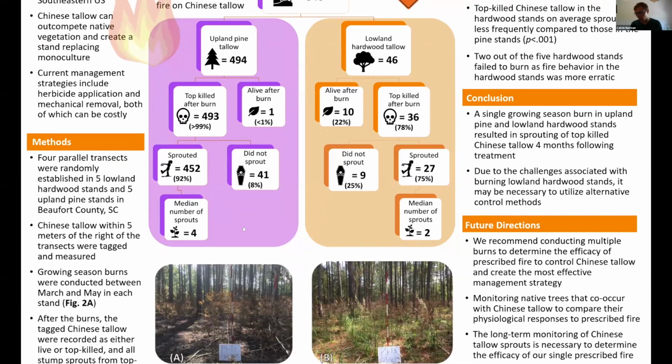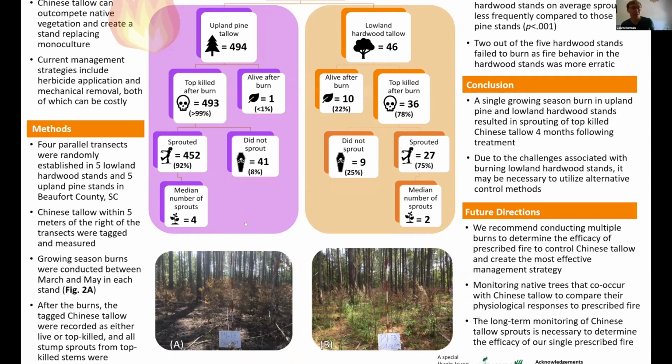So to study this, we found 5 lowland hardwood stands and 5 upland pine stands. So we get 10 stands total in Beaufort, South Carolina. We're working on Nemours plantation. Inside of those stands, we put up 4 transects in parallel. They're all separated by 10 meters and they're all 50 meters long. On the right side of each one of our transects, we went through and we tagged all of the Chinese tallow within 5 meters of the transect. And we took a couple of measurements on them. We don't have time to talk about those now, so we're just gonna tell you we tagged them.